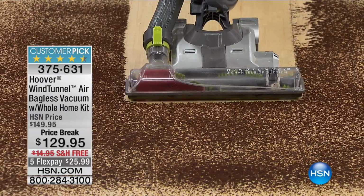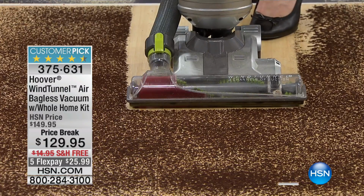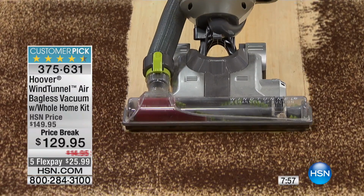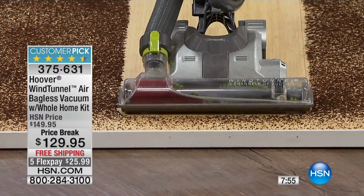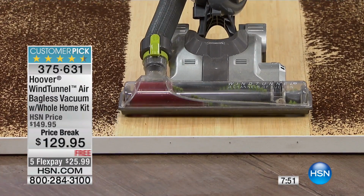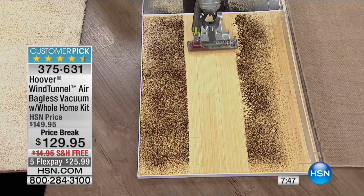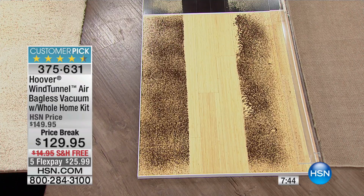All the way. In fact, I'm going to put it straight up. And look at this. It's not blowing off to the side right there. And look at that nice clean line. And notice how it won't blow it over the edge. All the way right up to the very edge. And that's a lot of coffee. That's a lot of mess. And a lot of whatever that is. And a lot. Just little crumbs right there.